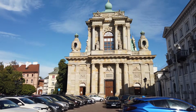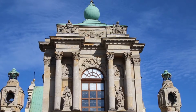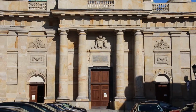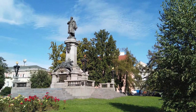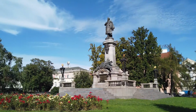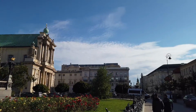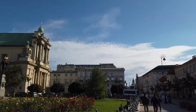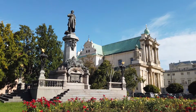Heading into Old Town now. And there's a beautiful church here on my right. Really beautiful building. You can see another extremely detailed facade on it. And over here there is a statue of some sort of dignitary, but a beautiful park. It's an incredibly nice day outside today, especially for the second to last day of September. It's really warm out. It's probably 27. Very cool.